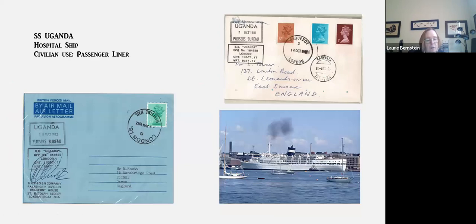Then we've got the Uganda. This was a hospital ship from the P&O line. It was used with full capacity and 730 patients, of which 150 of them were actually Argentinians, and 544 operations during the time they were down there.